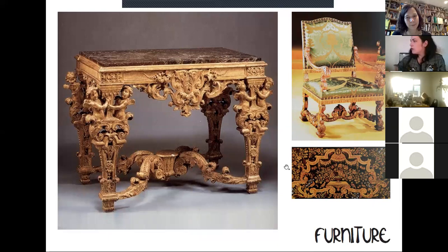So what you can see is marquetry. You find the same shape here in console legs, flowers and the typical pattern you could find on Louis XIV.